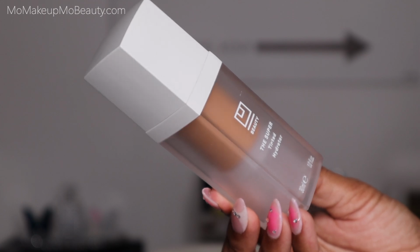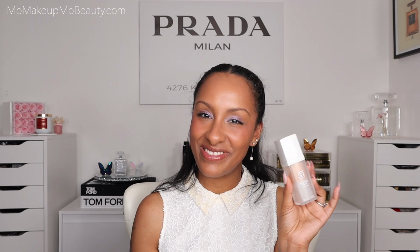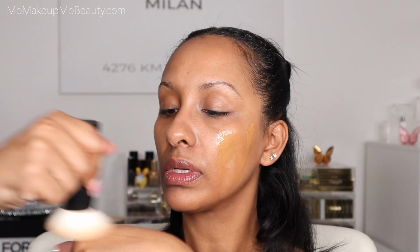This one is more simple kind of packaging, and it also comes with a pump. And I really feel like You Beauty really blurred the lines when it came to makeup and skincare with this one. It's sheer, it's super smoothing, and it's packed with their patented technology. So it gives you that my skin but slightly filtered effect. And the ingredients actually do long-term good for the skin.